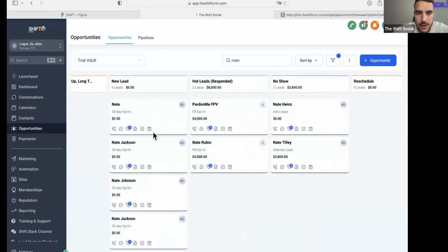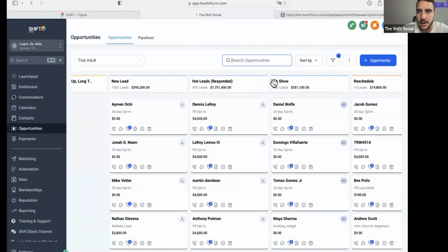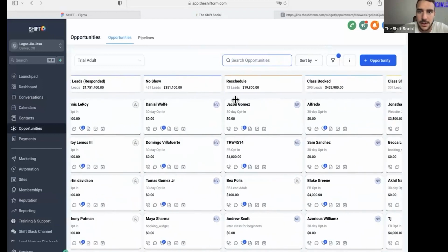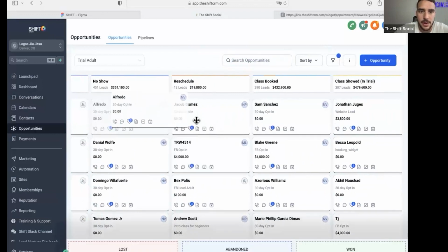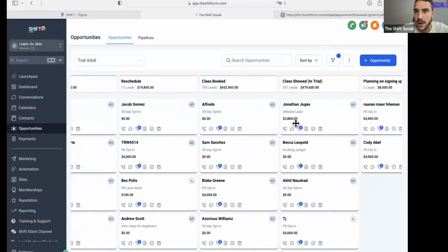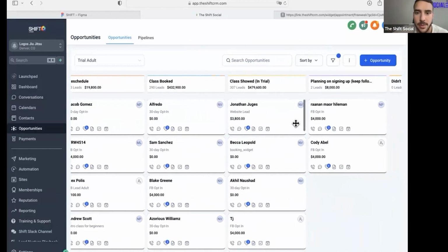So, the new lead comes into here. If they respond to the message automatically, they go into the hot leads. Once they book a class, they come here. Client just drags and drops them. If they no show, if they reschedule, we track everything. We have proven campaigns for each step of the pipeline stage.